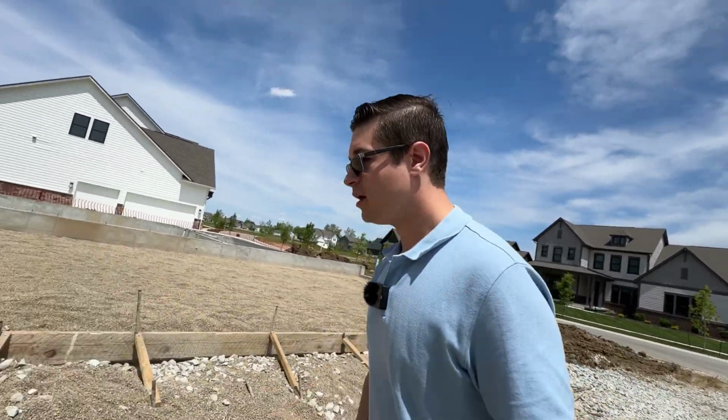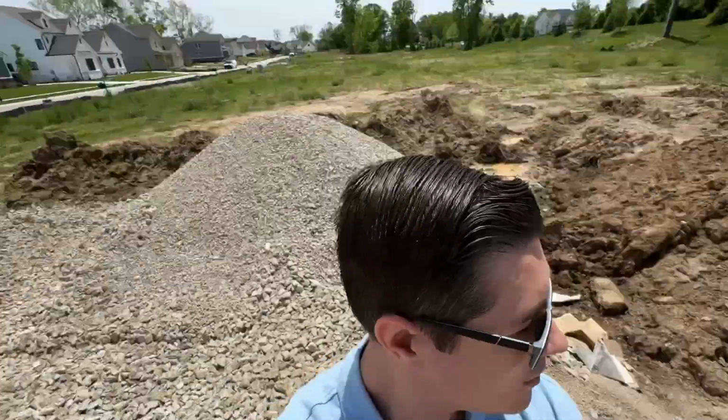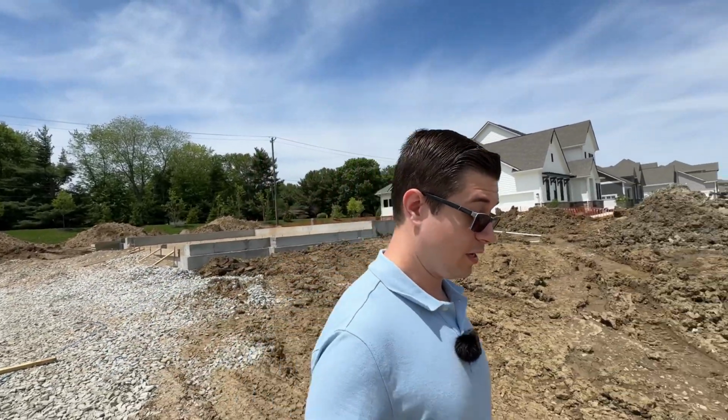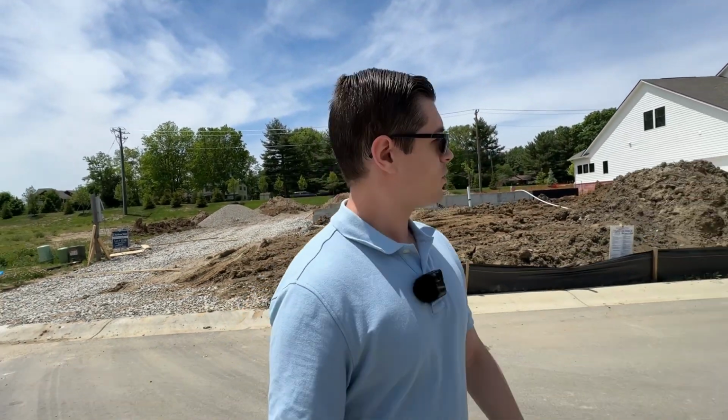Let's see. Oh yeah, this definitely has a basement. Again, if I'm paying X amount, it better. That's my philosophy. I want the most bang for my buck that I can get. And honestly, if you're going to be in here, you want to have certain fit and finishes, basements, number of rooms. You want quality if you're going to be in here.